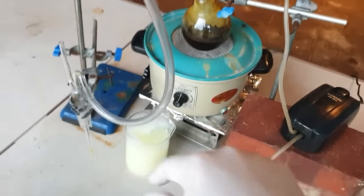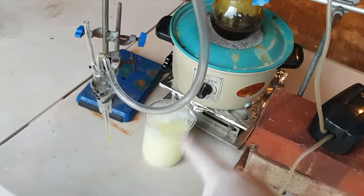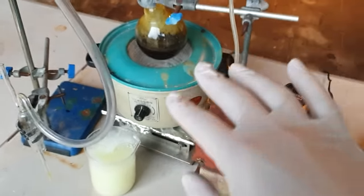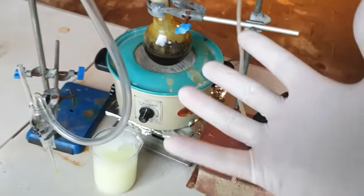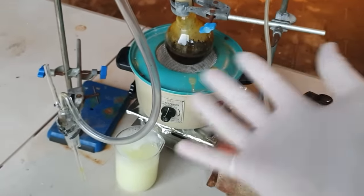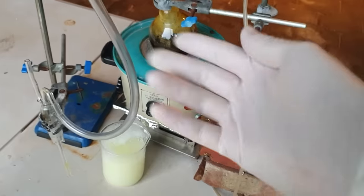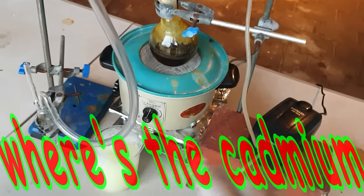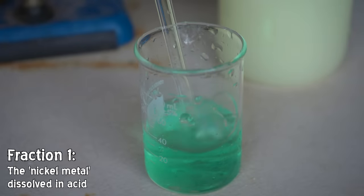So what I'm going to do is use this hydrogen sulfide to detect any cadmium in our sample first, just to detect whether there's cadmium there. What we should be seeing is, in the acidic solution, if there's a yellow precipitate, this yellow, then it's a positive test for cadmium. So we're going to see where the cadmium is and if it's in all the fractions or just in one of those fractions.